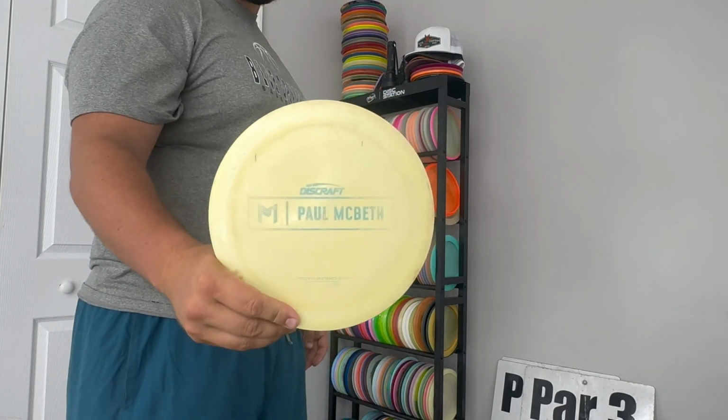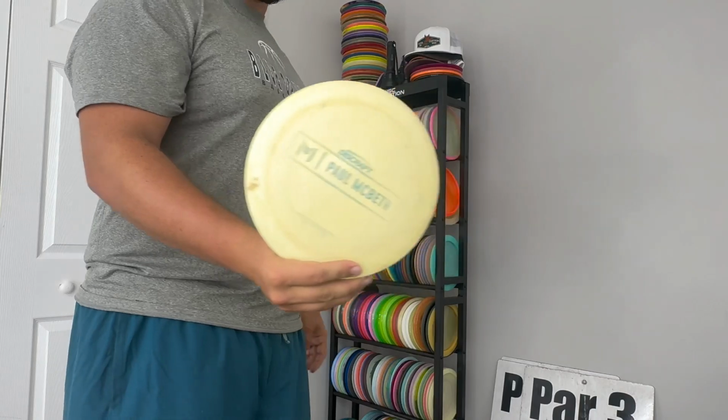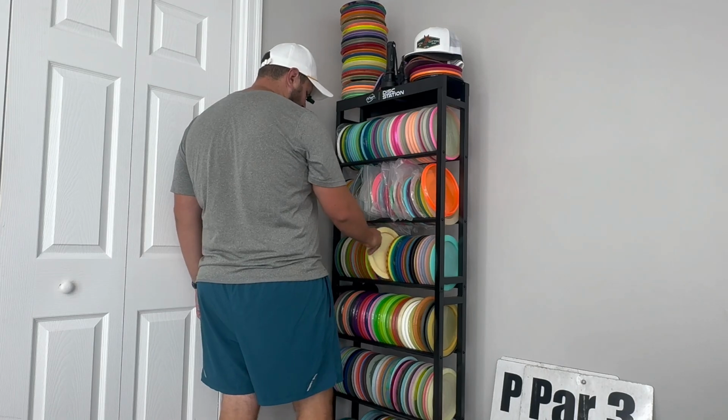This is a Paul Macbeth prototype Haze. I love this disc. I don't have the highest arm speed, and I definitely didn't 3 years ago when I threw this. This is great. This is an absolute bomber disc for you lower arm speed people. Me included, I guess, in that statement.